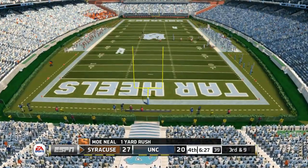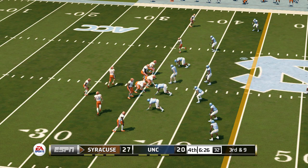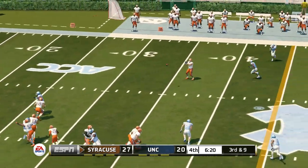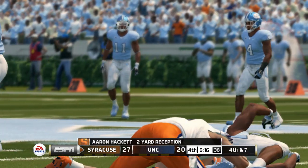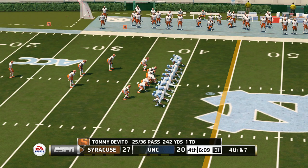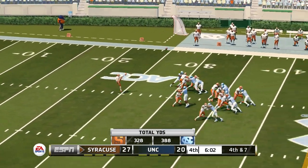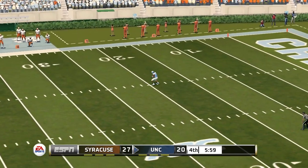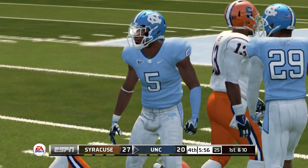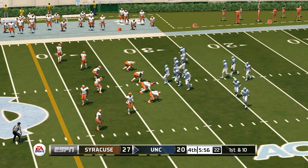He's pushed out of bounds at the 36. Complete, brought down, nothing doing. Doesn't look like he's going to have much time to get rid of this punt. Newsom takes it at the 21. He's tackled at the 31. You know this is a real crucial time in the game. It could still go either way.